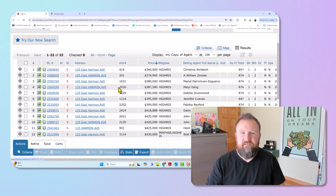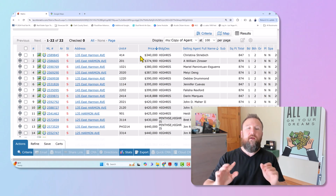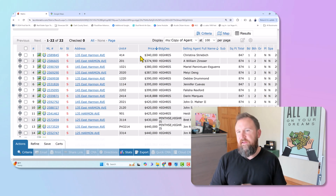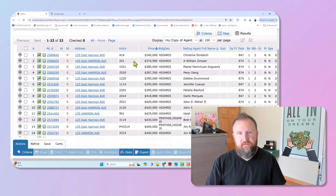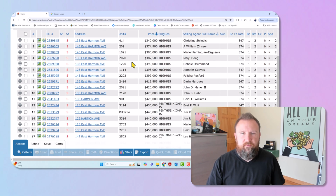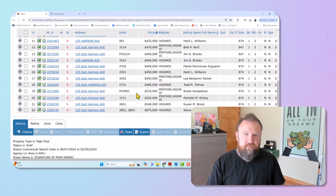22 units in the past 6 months have sold. Lowest price for a one bedroom in MGM Signature that has sold, $340,000. $340,000 on the 4th floor. On the 2nd floor, they actually got a little bit of a bump, $375,000. That's interesting. Good stuff. And so if we keep going up, $380,000, $387,000, and we're moving $395,000, $400,000, $2,202. There we go. And so if we keep going all the way down, the highest price sold.